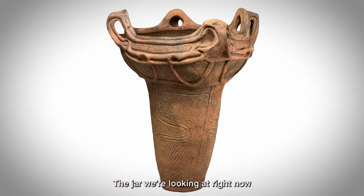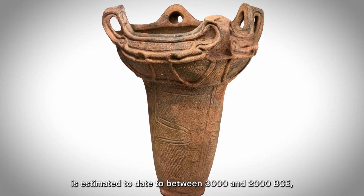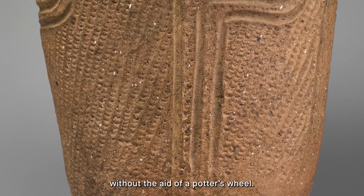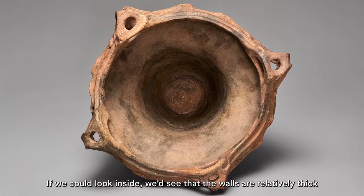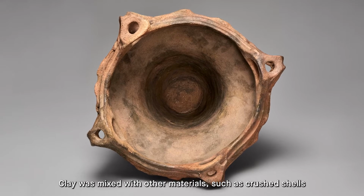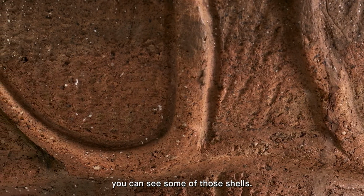The jar we're looking at right now is estimated to date between 3000 and 2000 BCE during Japan's Neolithic period. It was built up from coils of soft clay without the aid of a potter's wheel. If we could look inside, we'd see that the walls are relatively thick. Clay was mixed with other materials, such as crushed shells. And if you look very closely at the rim, you can see some of those shells.